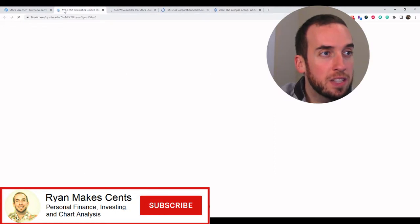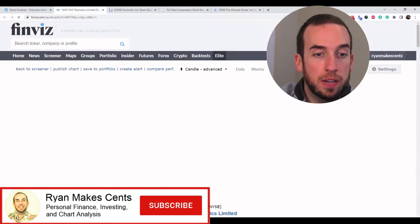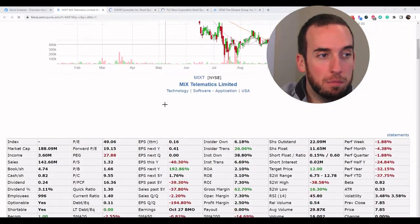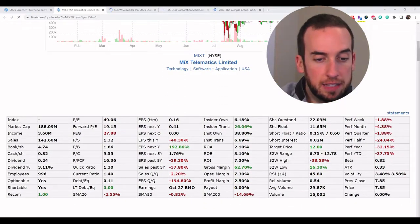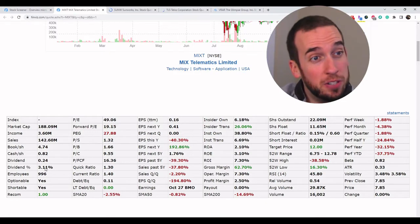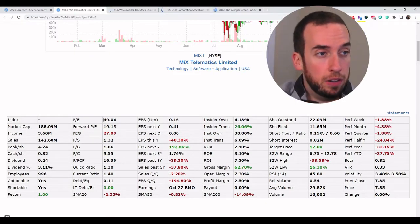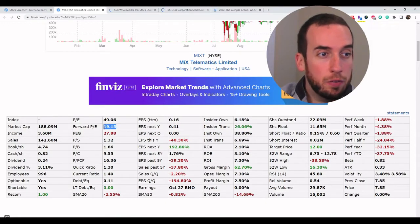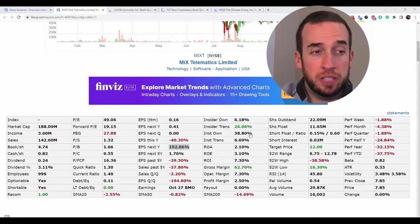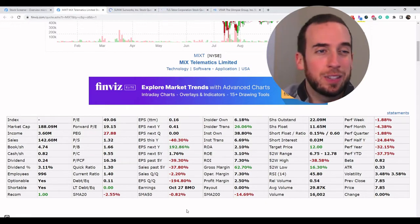All right, so the first one is Mix Telematics. No idea what that means. Current stock price is $7.85. Let's look at some financial metrics here. They do $142 million in sales. They pay a 3% dividend. They're a little overvalued currently, and they're going to be less overvalued next year. They have good cash and no long-term debt. Earnings this year are negative. Earnings next year are very positive, jumping 192%. So we would want to read financial statements to see why there's a huge jump there.